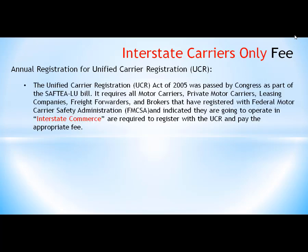The UCR Act of 2005 was passed by Congress as part of the Safety LU bill. It requires all motor carriers, private motor carriers, leasing companies, freight forwarders, and brokers that have registered with the Federal Motor Carrier Safety Administration and indicated that they are going to operate in interstate commerce to register with the UCR and pay the appropriate fee. So interstate commerce is going across state lines, versus intrastate, which is within a state.